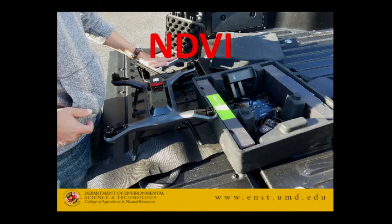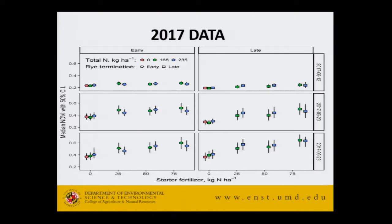And we saw similar responses with NDVI. Right here, we see between the first and second and third dates, we see a trend of the greenness going up. And at the zero starter, it had a negative response.